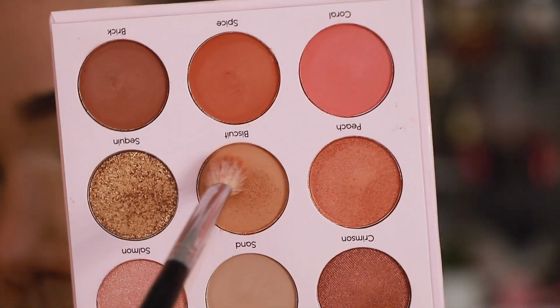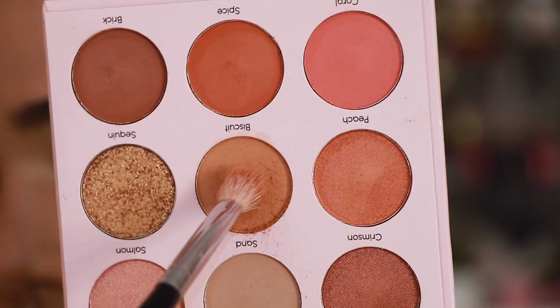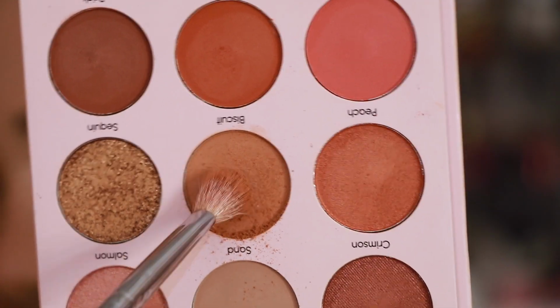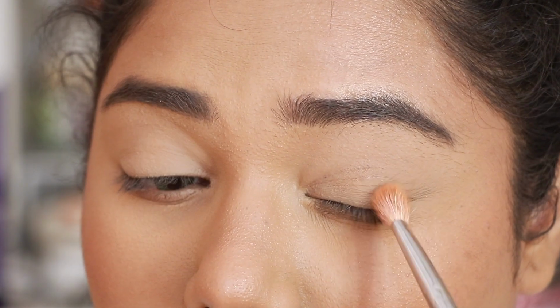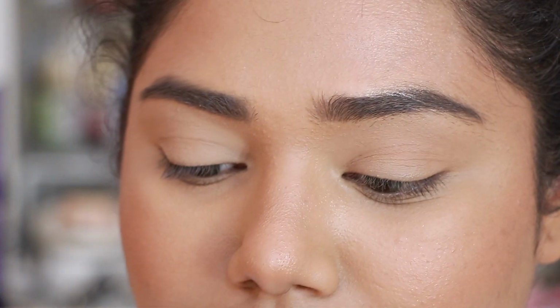Now, okay, can you see there's a lot of fallout. It is definitely very powdery. Oh my god, it's so powdery. Can you see? Are we having an ABH moment right over here? Yeah, I think so. It's definitely very powdery, you guys. Oh my god, look at that, this is a lot. This is very powdery. It's leaving a lot of kickback in the pan.